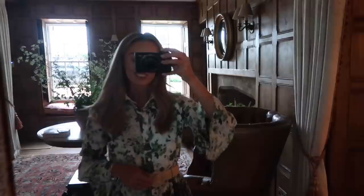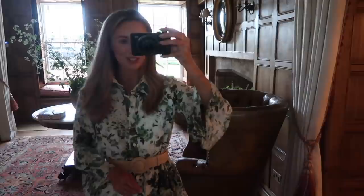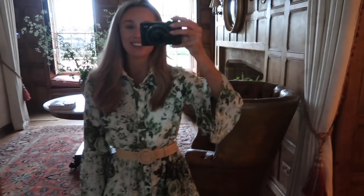So this evening I have decided to pop on my Erdem dress. This was a strong contender for the Chelsea Flower Show, but I thought I might get a bit warm in it. However, this evening it's grey and it's raining, which is a huge shame, but we will be indoors, eating yummy food, so I definitely can't complain.